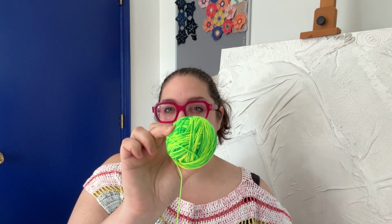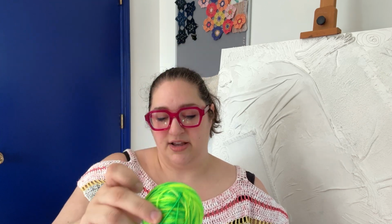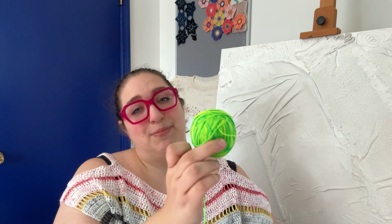I'm going to make these eventually, but I pulled 2 of my hand-dyed yarns out of my stash, and they are bright, so prepare your eyes if you need them. So this is my colorway. It's like a sort of variegated neon green and yellow. It's called Happy All the Time.